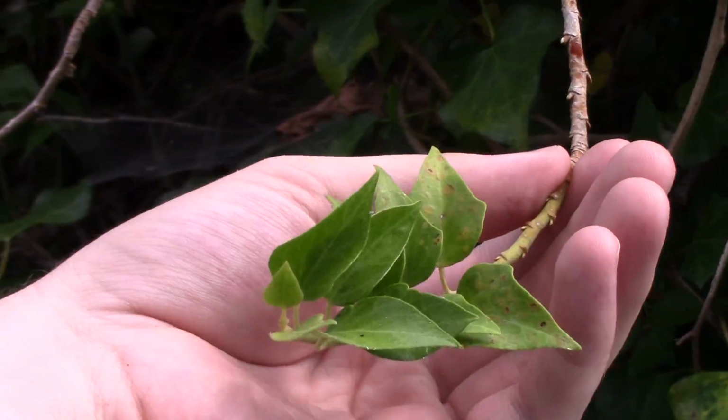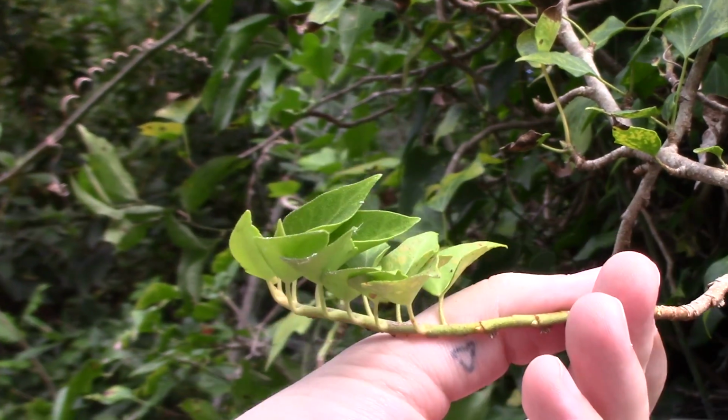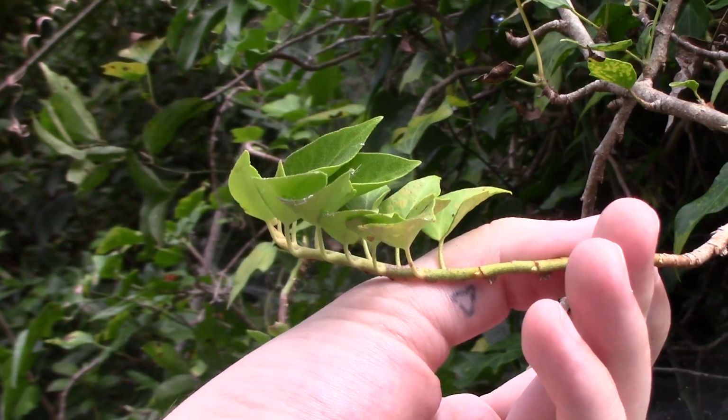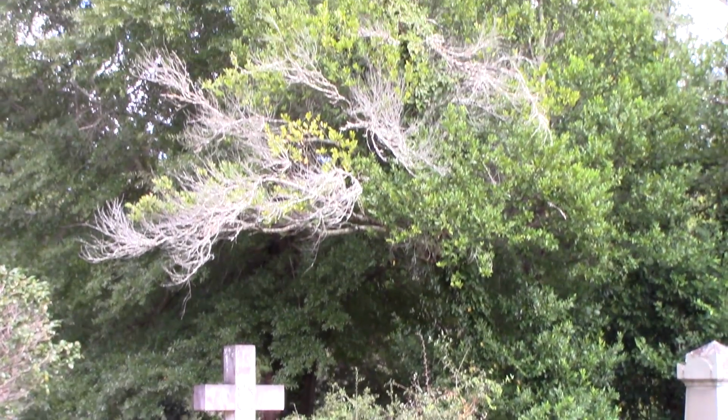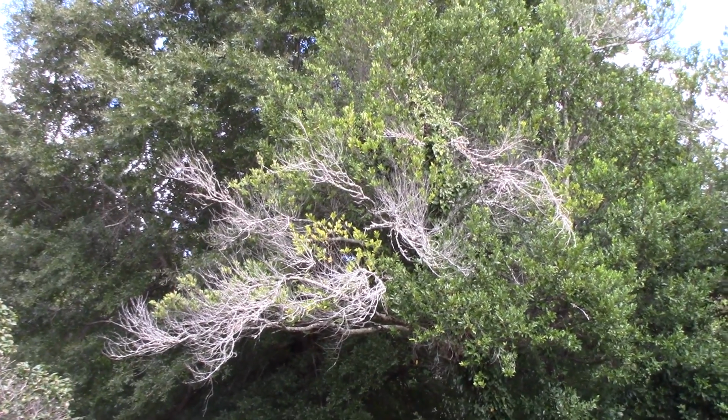Yes. A perfect leaf clumpage, poised at the end of the branch. Very refined. Like a graying beard.